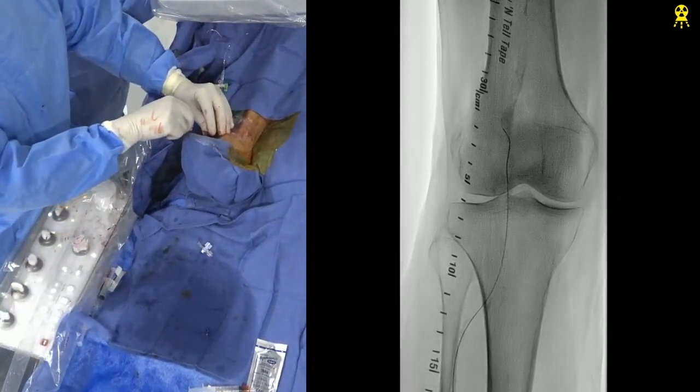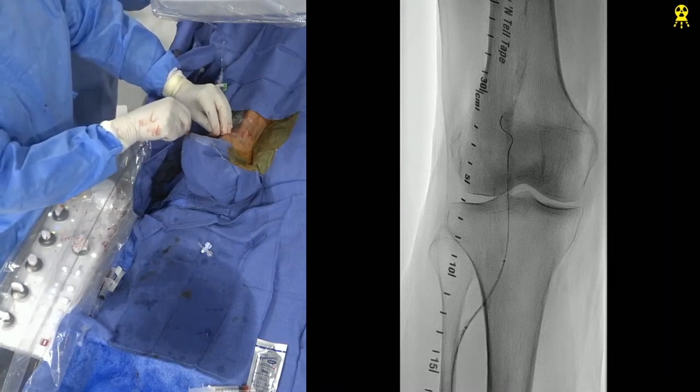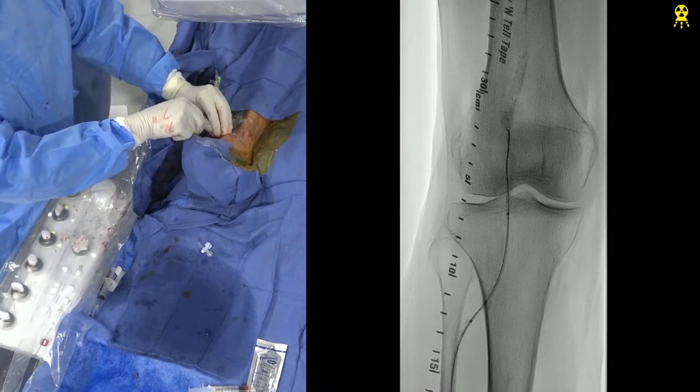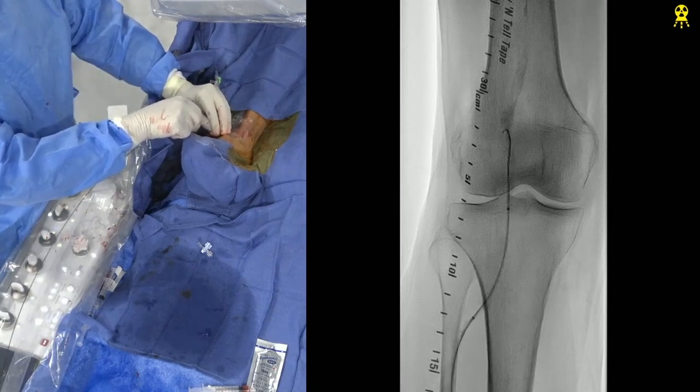That's the collateral. That's the reconstitution of the vessel. Now we're just going to pull, try to work with this, Vishal. Yeah. Let me try to do a little blunt dissection here with this.